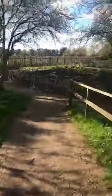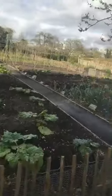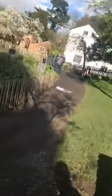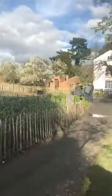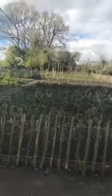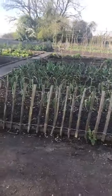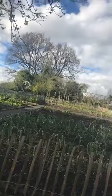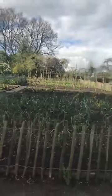I've got stuck on a gate. Hold on. Right, okay. I look odd filming this, aren't I? So we're just waiting here. There's the house, and we have to wait here for the tour to begin. It starts at past 10. I'm just looking for my tickets. There we are. Pretty garden, isn't it?